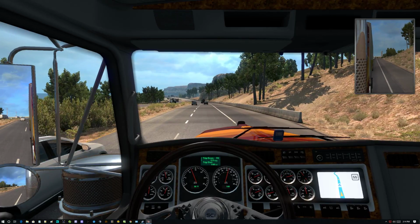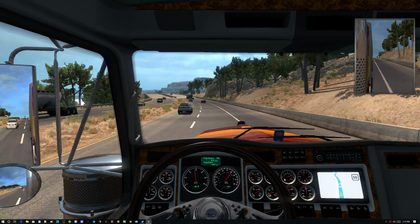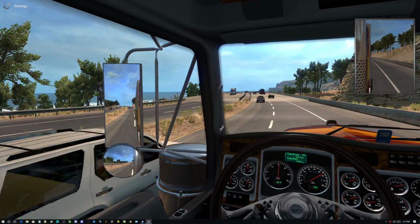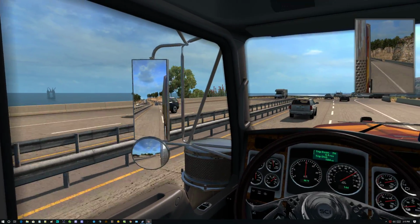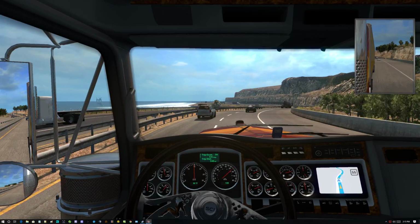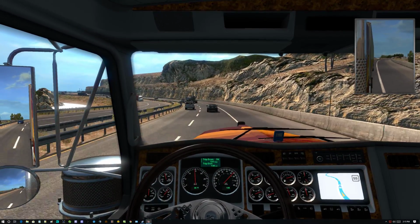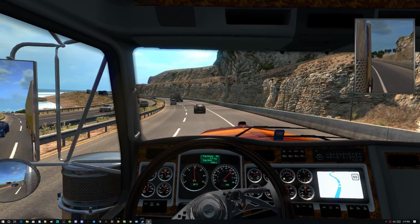Our speed limit says 65, but that's for cars. There's the ocean. So we're going up the coast.